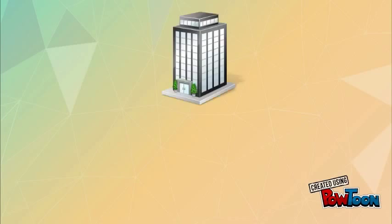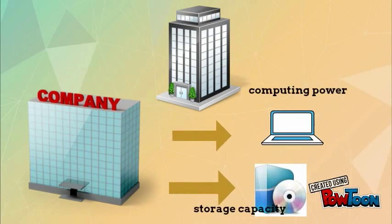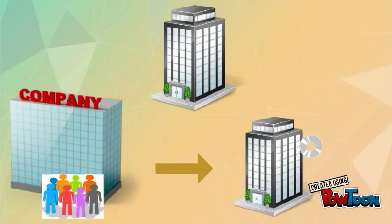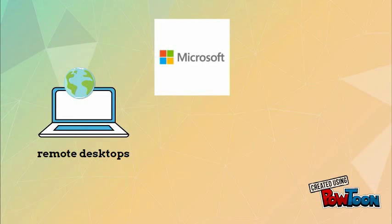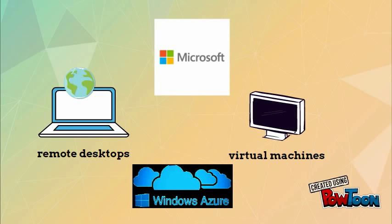By using the IaaS model, organizations get infrastructure components such as computing power and storage capacity. Here, the organization has control over the entire IT infrastructure, including the hosting environments and applications. However, the organization needs to employ additional staff to maintain and manage the infrastructure and the applications. Microsoft has proposed remote desktops and virtual machines in Microsoft Windows Azure as an IaaS offering.